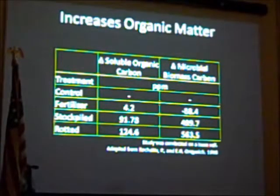This study was conducted on a loam soil, so somewhere around 30% clay, 30% sand, 30% silt. The fertilizer had a soluble organic carbon measurement of about 4.2 parts per million, and it really didn't have anything for biomass versus the control. Now, with stockpiled manure, so this would be more like raw manure, those numbers increased greatly.